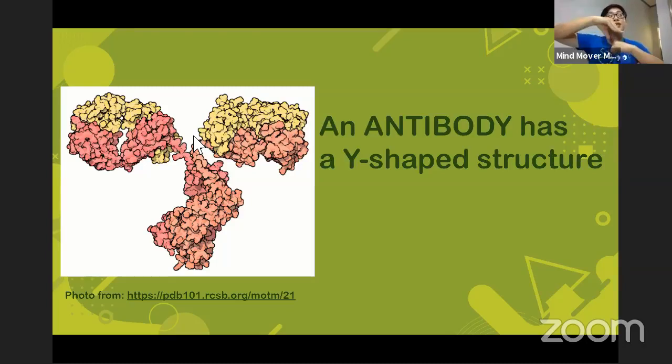Pumapasok sila and then they attach like that, yung dalawang yellow arms, they attach and that's how they neutralize the virus. So each of those colors are actually different chains of amino acids. So the yellow one is one long chain that is folded and intertwined, linked with each other, and then attached to the other parts of your antibody. So this red one is another certain amino acid chain that has been folded up, and then the orange one is a different one as well.